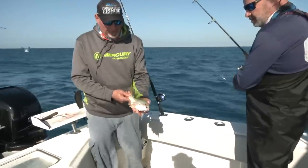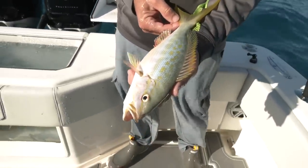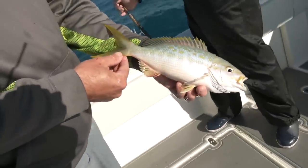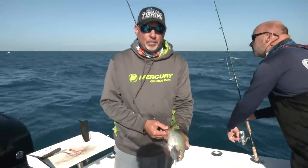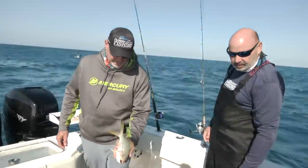The staple down here, Florida Keys reef fishing, is the 12 to 15 inch yellowtails. I mean, so prolific and great for families, for kids, for out-of-towners. But I'll tell you what, absolutely great on the dinner table, too.